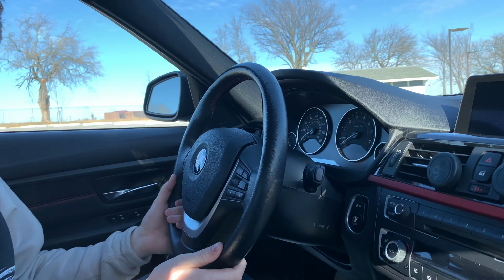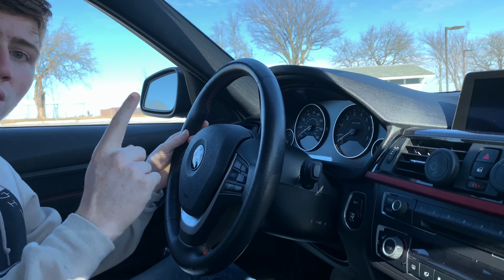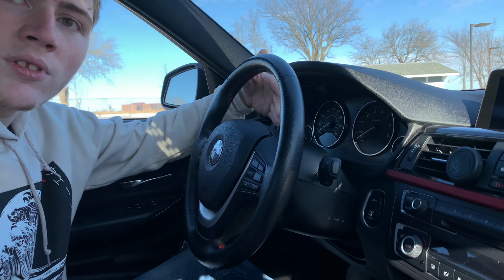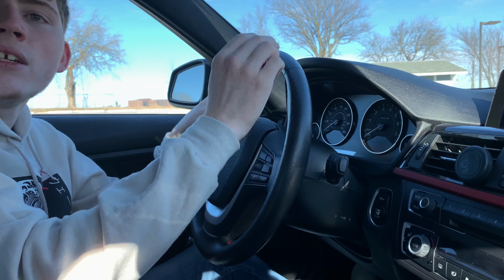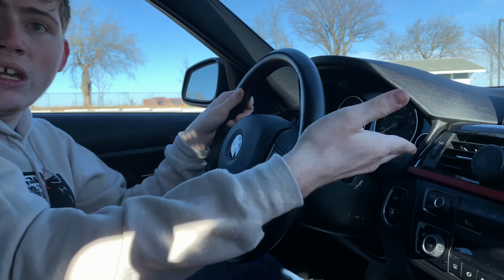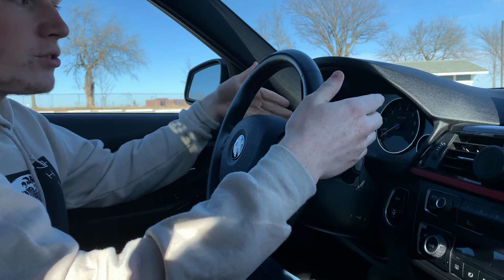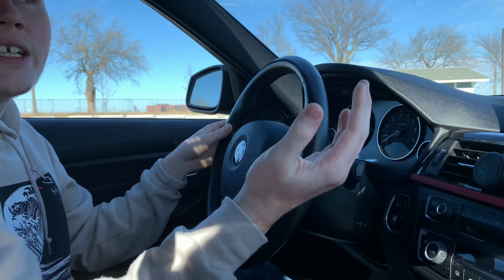Then we come over to the dash. You can see that it's a normal dash. It's the normal BMW dash that came out during this year. The only thing that is different about this dash from a stock dash is that it is upgraded with a bigger screen inside of it, to where instead of the MPG gauge being analog, you actually have the screen showing you your MPG gauges. Also, it tells you the outside temperature. It warns you if it's freezing.